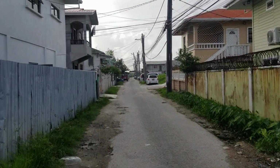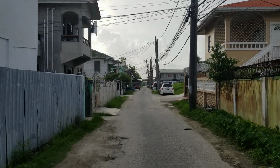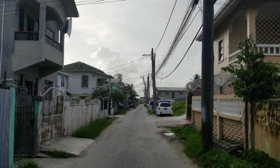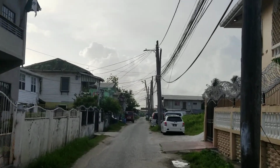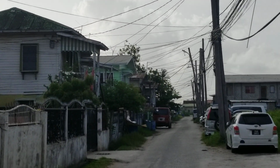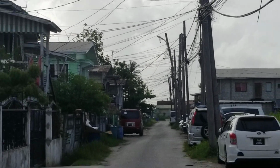So this is Gordon Street in Campbellville. Those of you who have lived in this neck of the woods will probably recognize the boundary. This is the Campbellville section of the city, east of Gordon Street, east of Lamaha Street. We just looked at Gordon Street in the previous video.